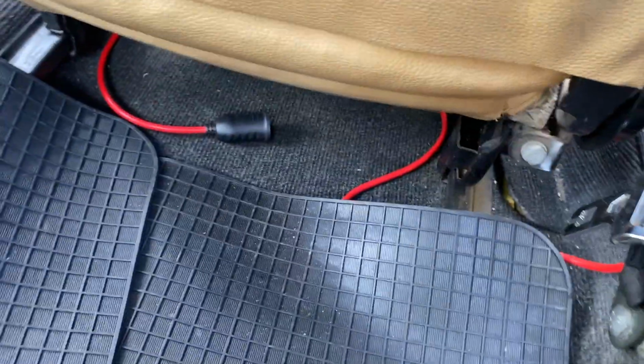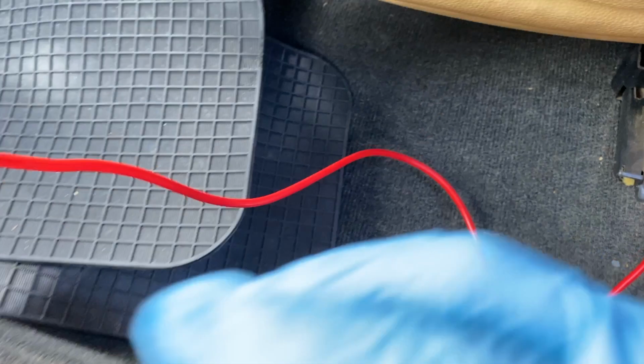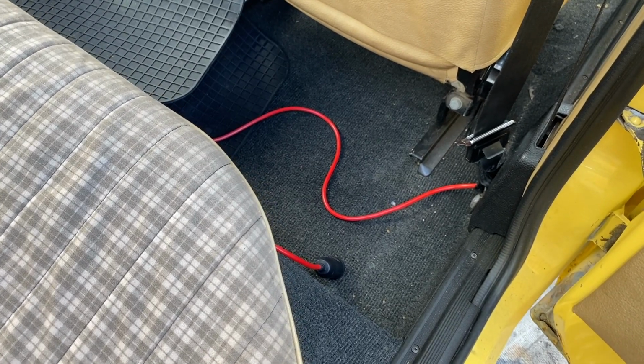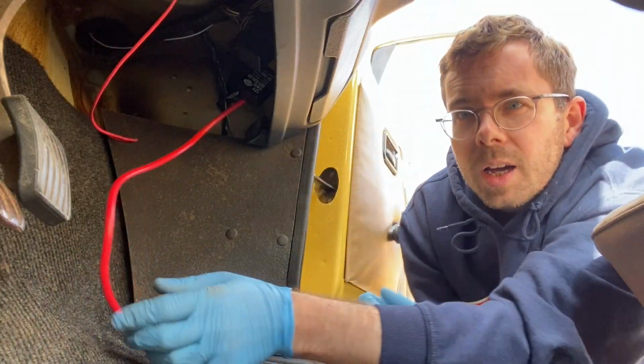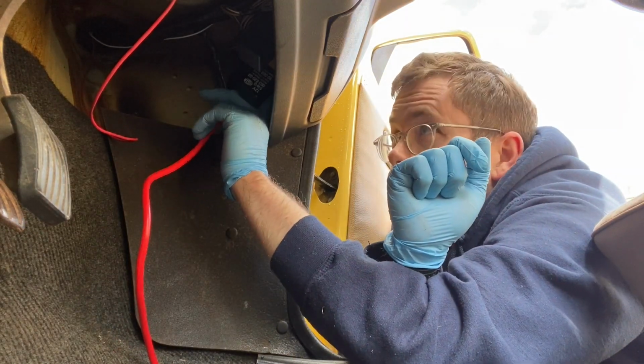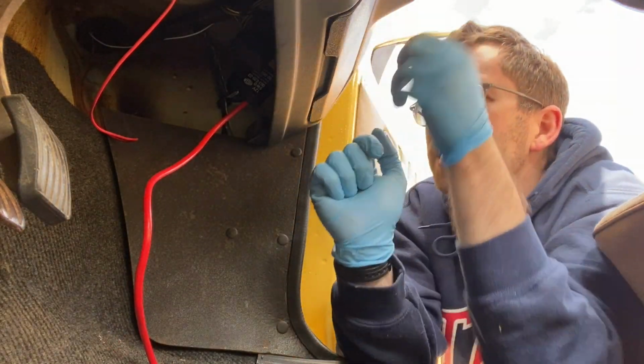Next task is I'm going to see if I can tidy up this 12 volt socket arrangement. So I think the first thing I need to do is take off the battery. Okay, the red wire kind of goes up there just directly to the fuse box. Fuse box is just here.